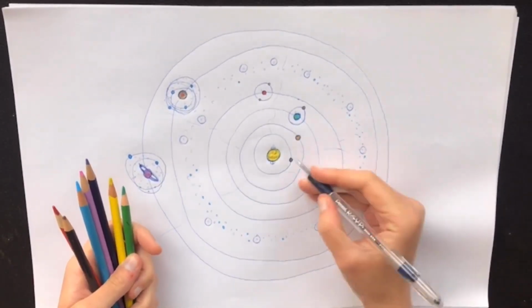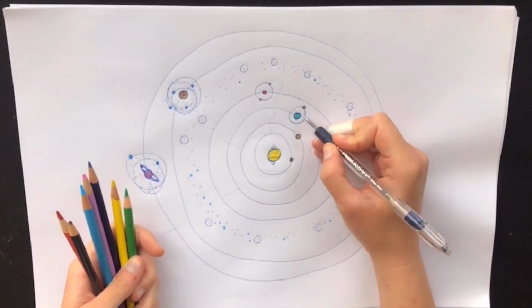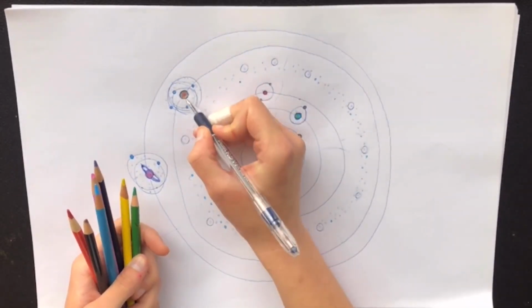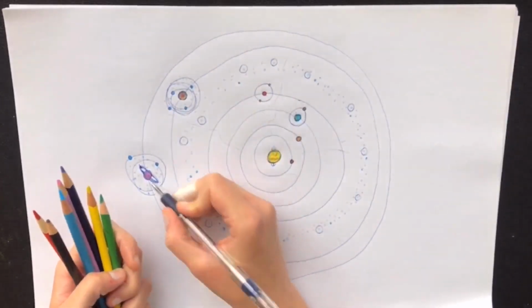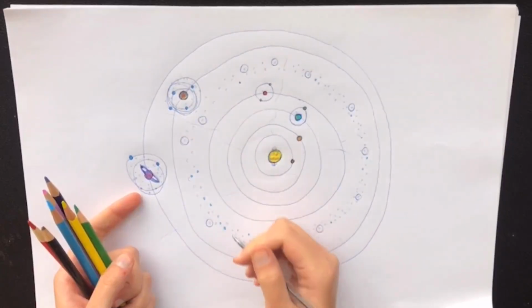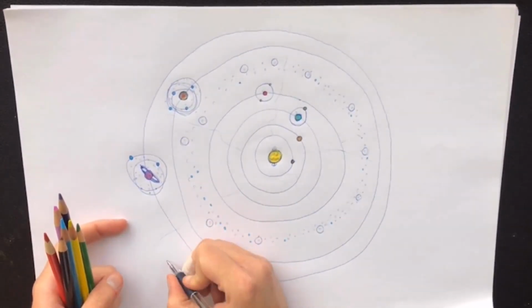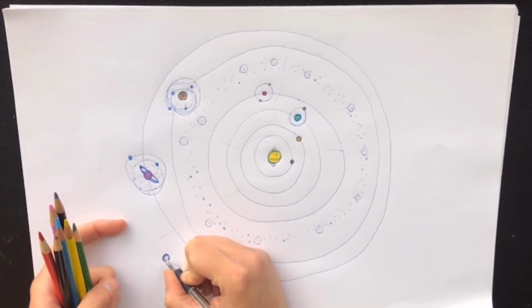Now, so far we have done the Sun, Mercury, Venus, Earth and its moon, Mars and its moons, the asteroid belt, and then we're out into the gas giants. We've got Jupiter over here with all of its moons and Saturn with its moons there. Now, the next one we come to in the solar system is Uranus, the one that everyone likes to make fun of for some reason. We've got Uranus over there.